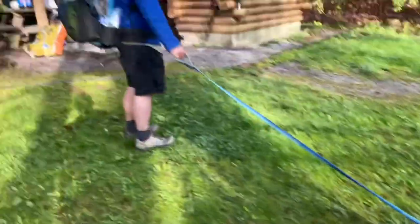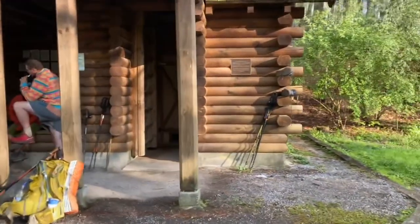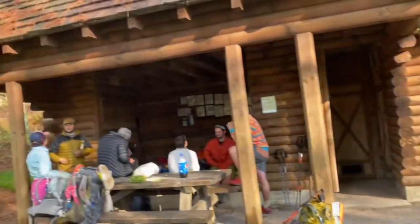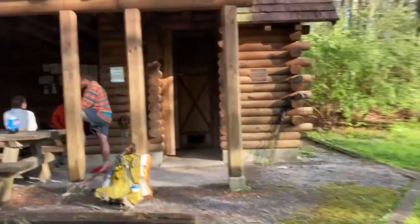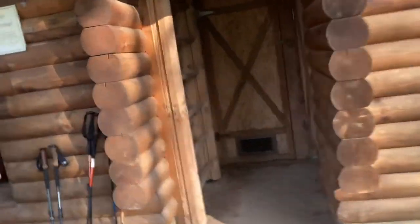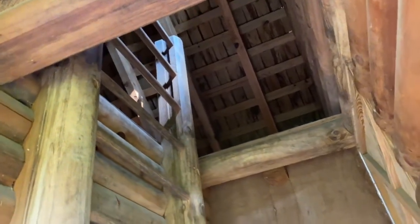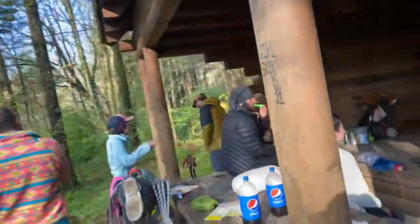It did at one point have a functioning shower, but because of COVID, they've taken that out. You've got the main shelter location, you've got the gathering area, and then, I don't know if you can see this little ladder right there. That ladder takes you up into the large loft area, which in the summertime might be fine, but in the wintertime would probably be super, super cold. But yeah, the main area is pretty cool.